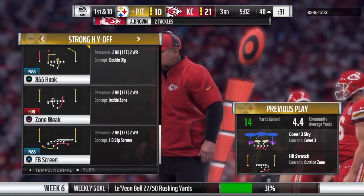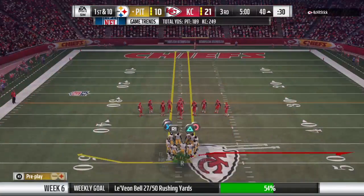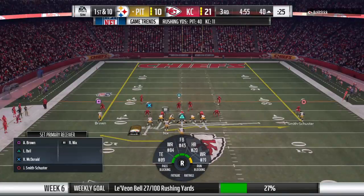That one good for 14 yards and a Steeler first. And some extras coming up on the line here, readying for the blitz.